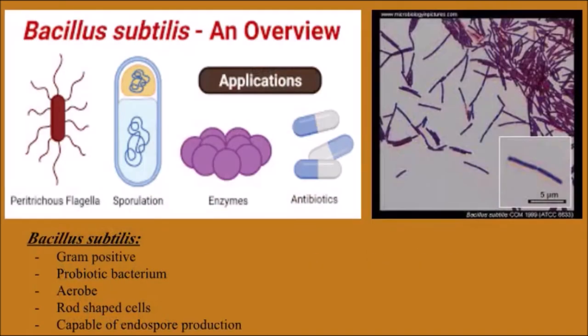Bacillus subtilis belongs to the Bacillus group of species that is found, naturally occurring, all over the world. B. subtilis is a rapidly growing gram-positive bacterium with rod-shaped cells capable of sporulation. It is generally classified as an aerobe. However, it can grow under strict anaerobic conditions as demonstrated in the production of natto via fermentation.